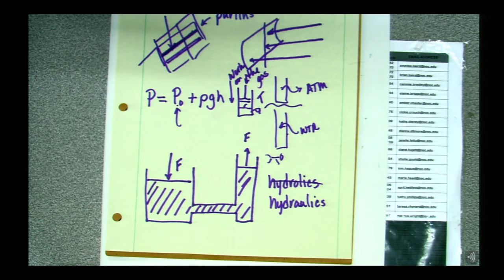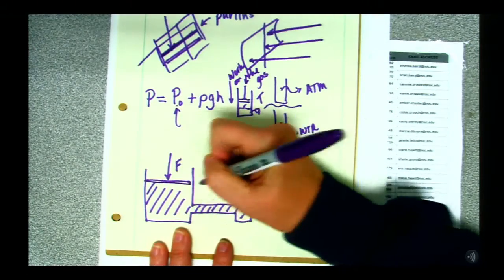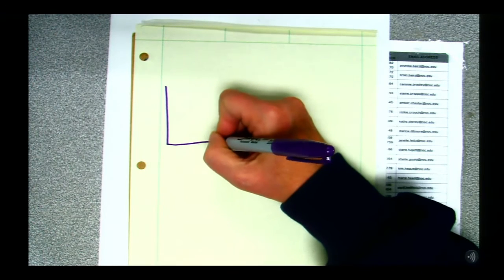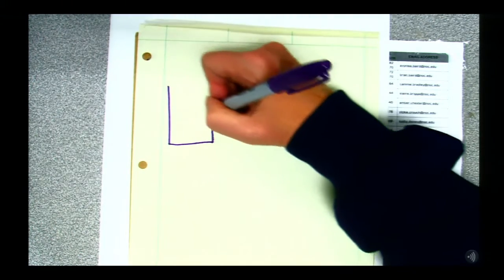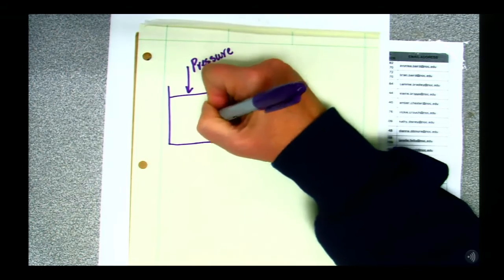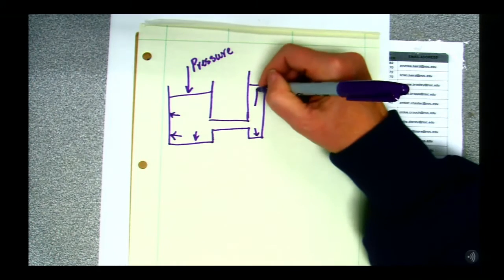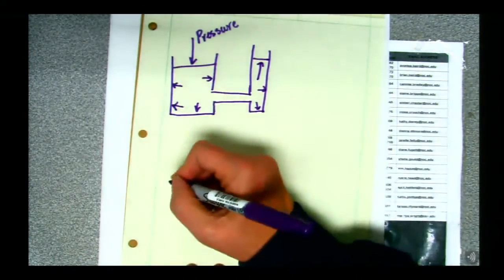So the force that I apply here comes out on the other side. Sort of. Because we know that's not really what we're doing. There's a principle, Pascal's principle, that says if I have an incompressible fluid, such as water, the pressure applied here is the same pressure throughout the entire container, because it's applied all the way around the container. So this force per unit area has got to equal this force per unit area.